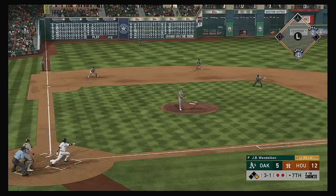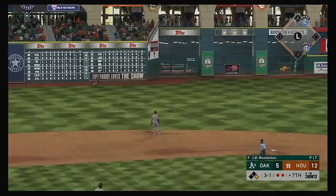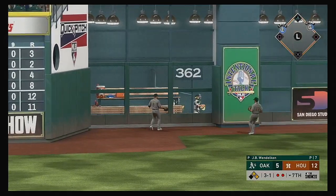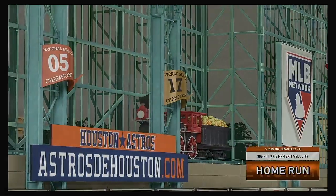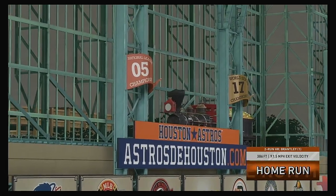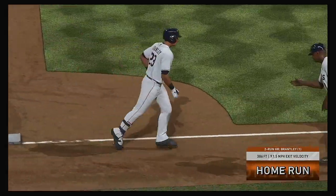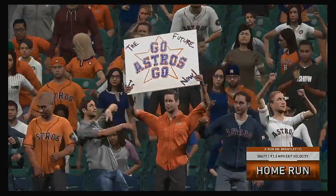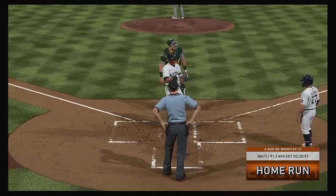The 3-1 pitch. Now he goes the other way, and he got a lot of it, high and deep to left center field. And goodbye. This one ain't coming back. So a 2-run shot to left center as they've pushed this lead up to 9 now.